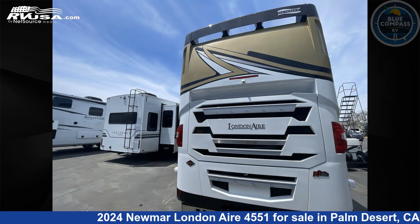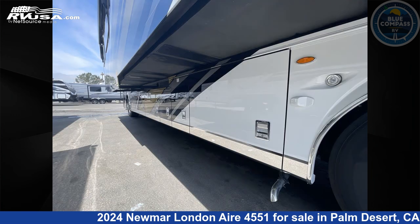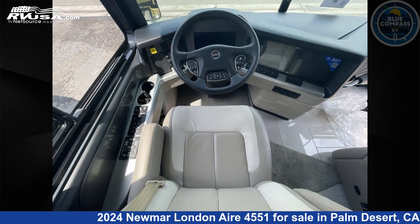This new Newmar is 44 feet 0 inches in length and features sleeps 5, slide-out, and 105 gallons fresh water capacity. The floor plan layout of this Class A features bath and a half, rear bath. This 2024 Newmar London Aire 4551 is built on a Spartan K3 chassis.